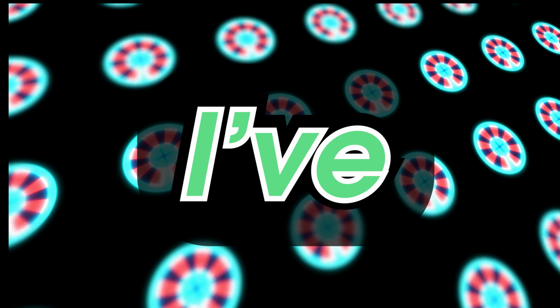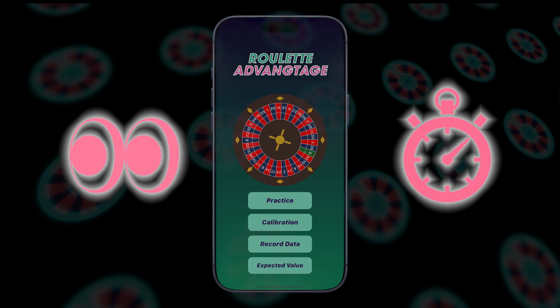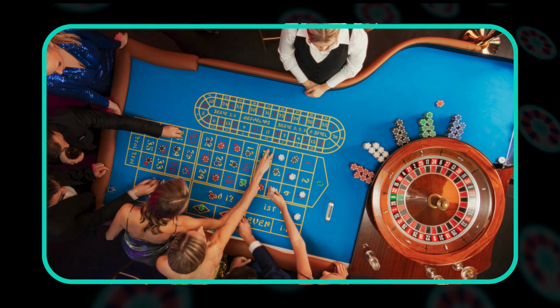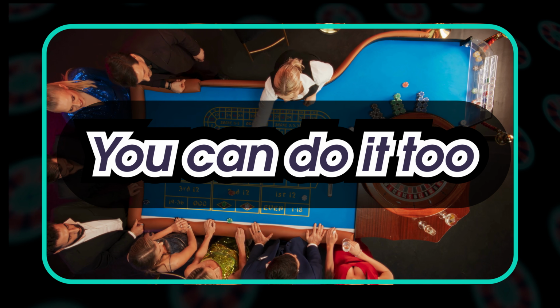For the last 13 years, I've been using an advantage roulette strategy that relies only on observation and timing, and is completely legal to beat the casino. It works anywhere you can place a bet after the ball starts moving. The casinos that I've had access to have finally backed me off, so fuck them. I'm letting you know how it works so you can do it as well.